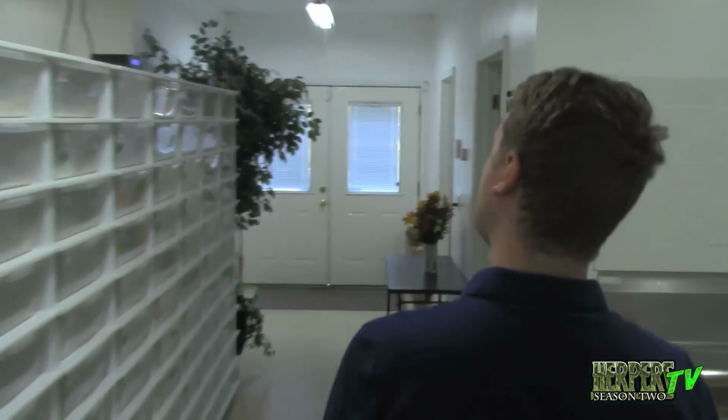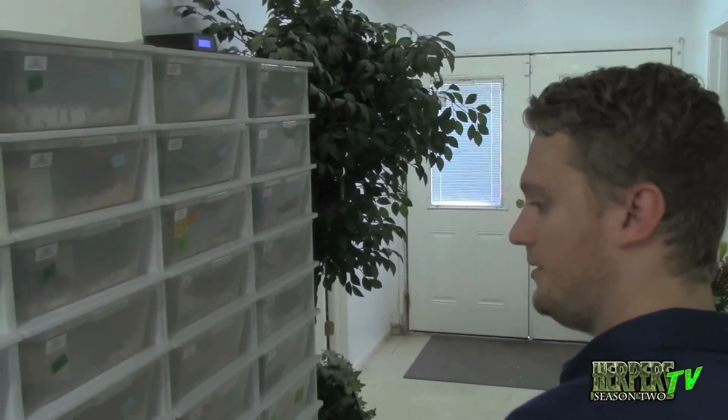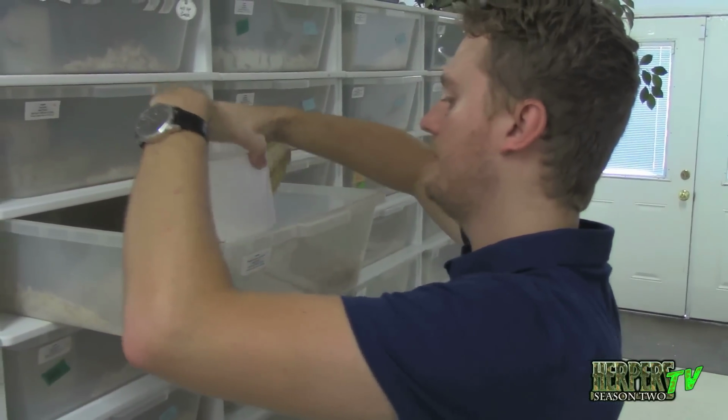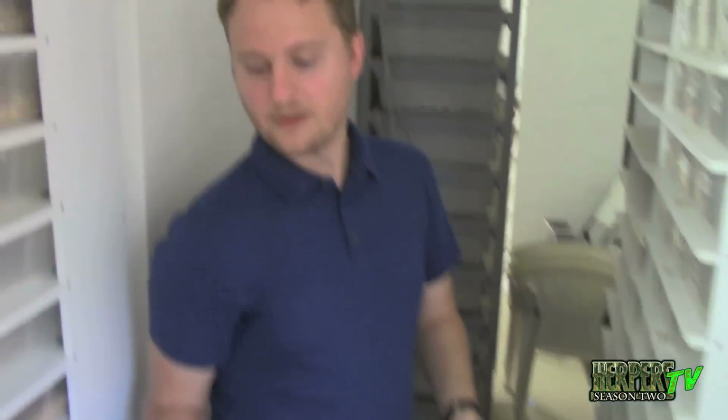We have about 300 breeder male ball pythons and about 1,000 breeder female ball pythons. And in total, I'd say at any given point, there's probably 2,500 to 3,000 snakes in this building. On a bad season, we'll produce anywhere from 1,200 to 1,500 ball python babies. On a good season, anywhere from 2,000 to 2,500 ball python babies.